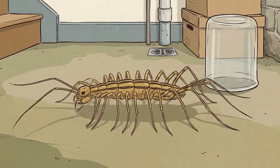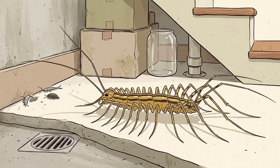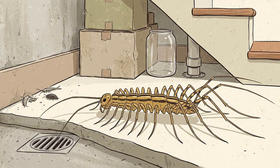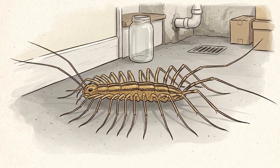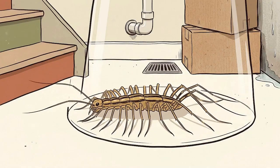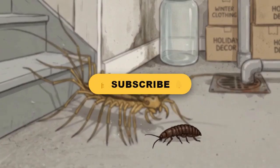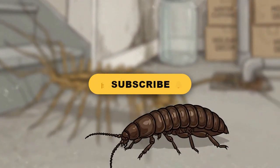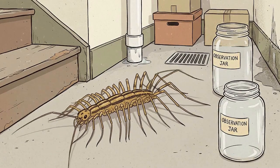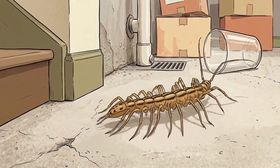People often mistake their frantic movements for aggression, but this erratic sprinting is simply the most efficient way for them to cover ground and ambush prey. Recognizing these physical markers is crucial because it allows you to override your fear response with logical identification. Once you know exactly what Scutigera coleoptrata looks like, you can stop viewing it as an invader and start recognizing it as a highly specialized, beneficial resident of your home's ecosystem.